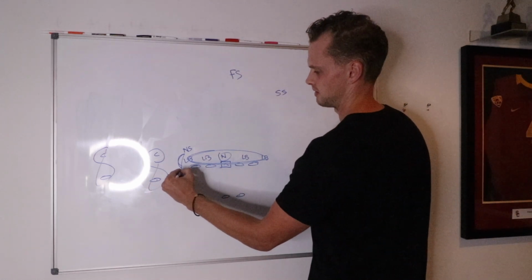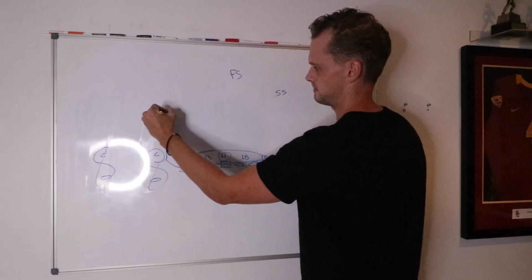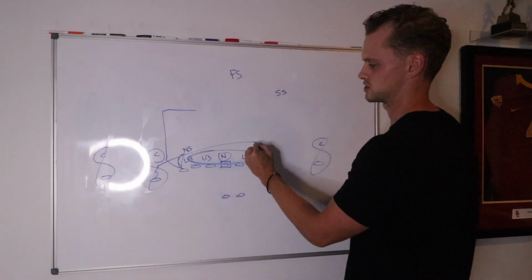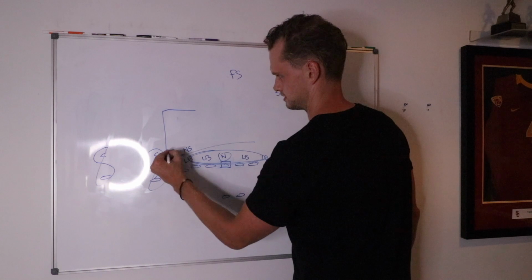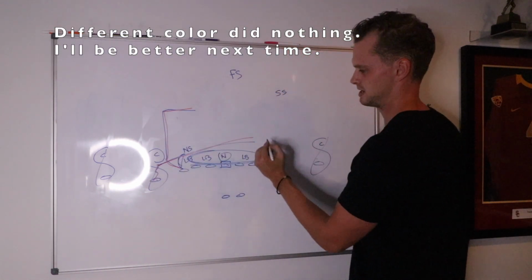Eric Ebron's going to run a nice little outside release from the tight end spot, work up, and then try to work a basic down the middle of the field. Juju's going to stutter for a sec and scream on a drag route down below. Should do that in a different color right here. Ebron's route's here. Boom. Juju's going to stutter for a sec and scream down this way.